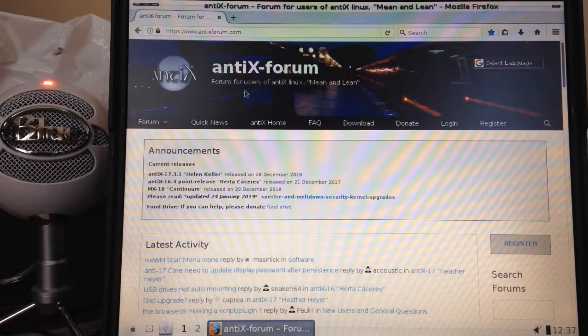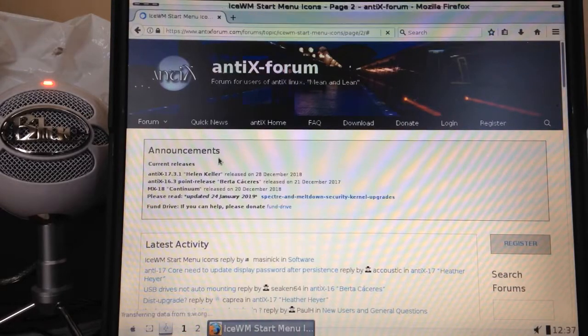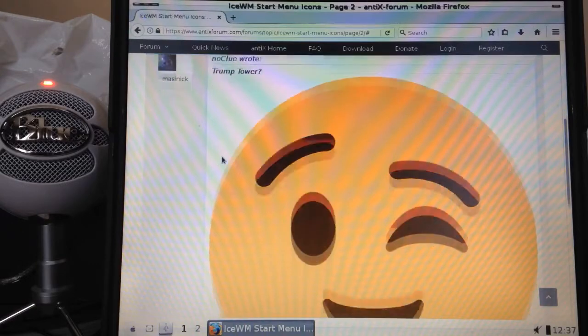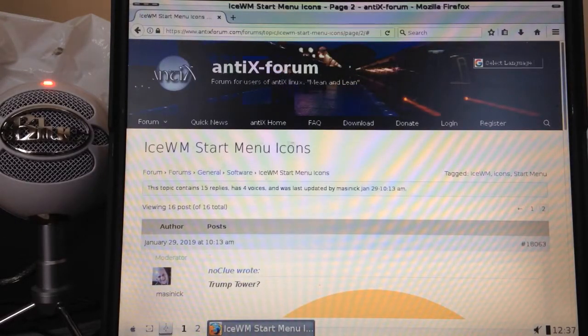All right, so this is Firefox up and running. I wasn't really timing that to see how long it would take. But if I just start clicking around, let's see how fast or slow this is. Right now, on this, what is this? Okay, start menu icons, okay, sure. Well, as you can see, it's working.